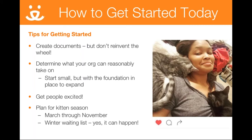And then finally, plan for kitten season. Kitten season can vary depending upon where you live, but certainly here in Los Angeles, it's the majority of the year. We typically see kittens from March through November. So that's a lot of time. That's a lot of kittens that we have to try to get into foster homes.